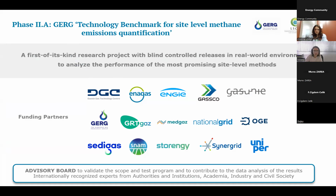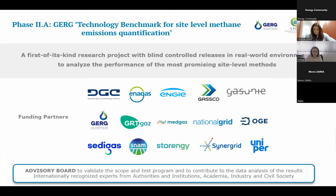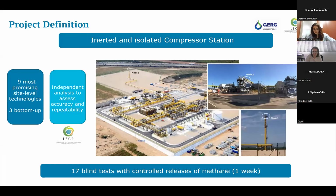This is a pioneer project because it's a unique project with blind control releases that took place in a real world environment to assess the actual performance of site level methods in a real plant. And here you can see the funding partners that made this project possible. I would also like to highlight that we had an advisory board with several meetings, with recognized experts from the authorities, institutions, academia, and the industry, where we discussed the feedback and the analysis of the results.